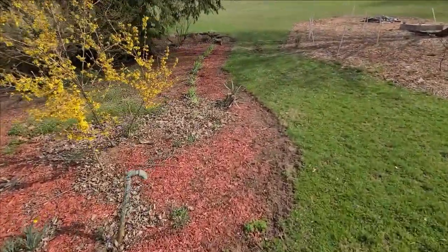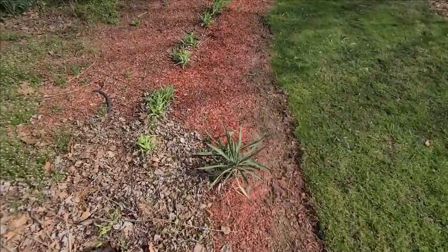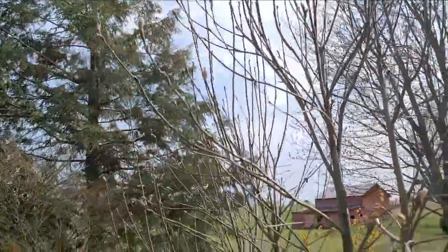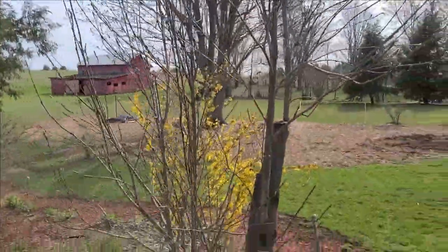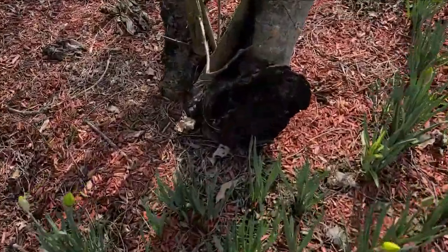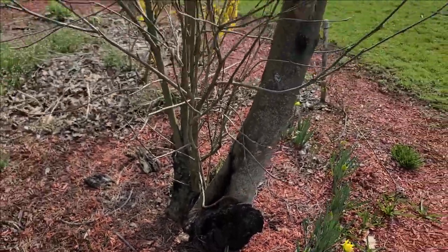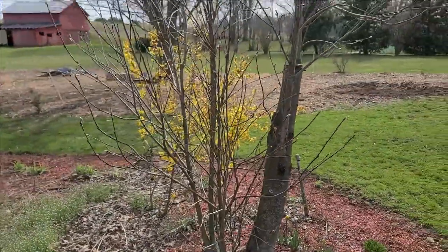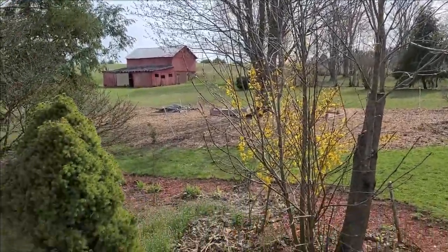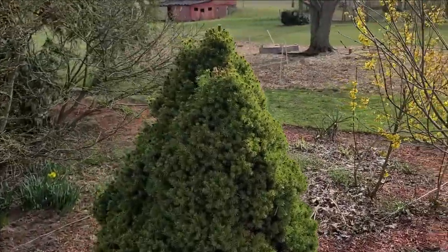Oh, we walked past one of the yuccas that I transplanted. This one gets more sun, so you can see it's doing pretty good. This mountain ash tree has been struggling its whole life. You can see down here where it's all rotted out. It's been trying to put up new trunks every year, but it never seems to get to blooming state. Right beside it is another dwarf Alberta spruce, which is just a good winter structure.